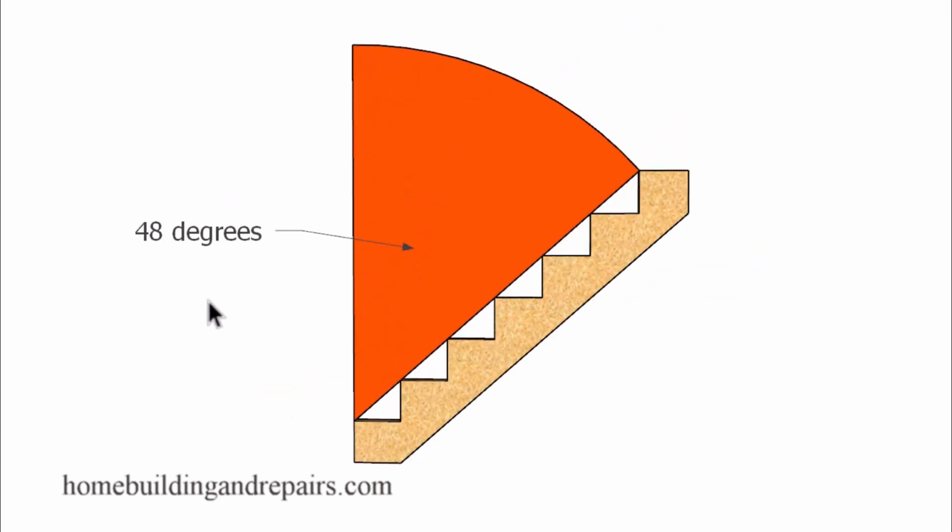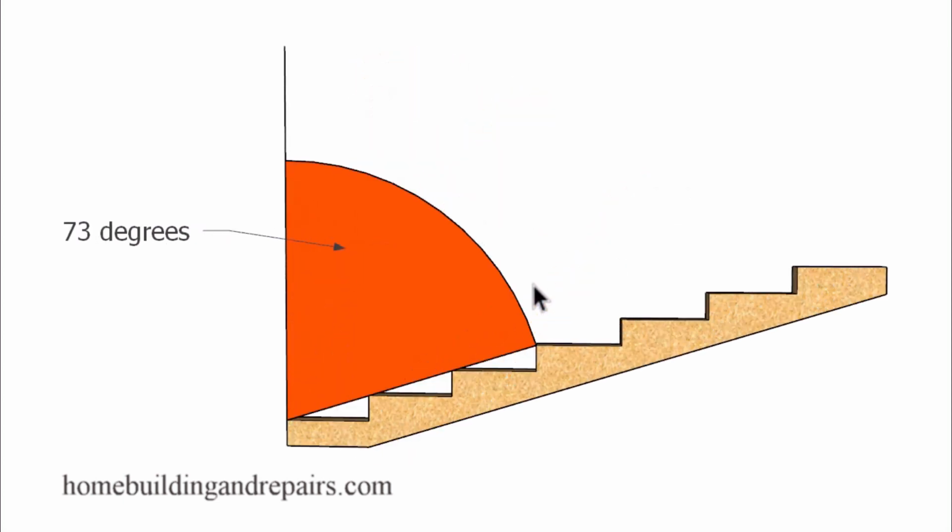And even though this stairway here seems like it's going to provide you with the lowest degrees falling forward, you could still end up slipping, falling forward, and then sliding down the stairway all the way to the bottom. Whereas in this one here, that's probably not going to happen.